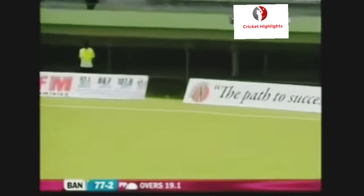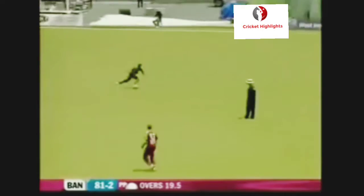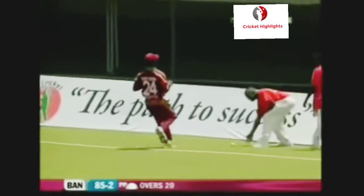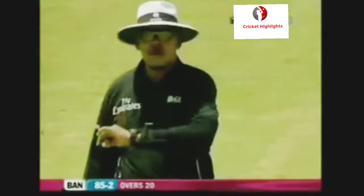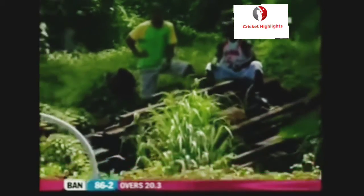Nicely swept away and he'll get 4 for that. Should they continue with it? Well, perhaps they will now. Second boundary in the over. Line wrong for the second time from Nikita Miller. And there'll be 2 in this.